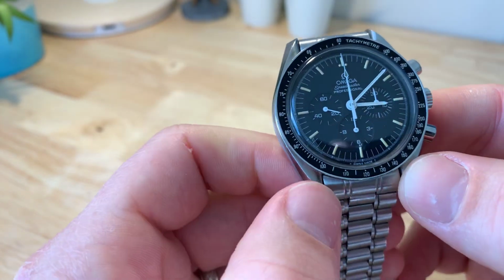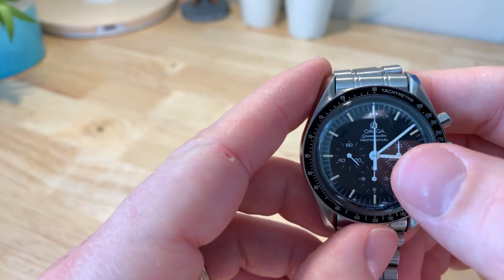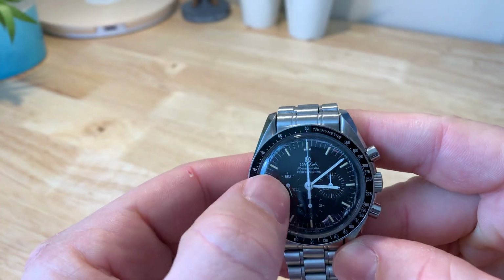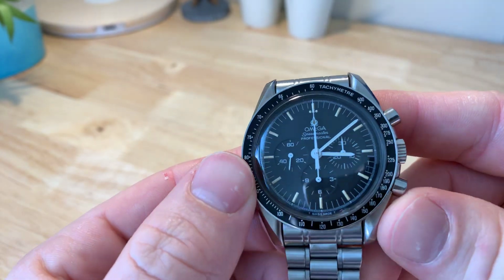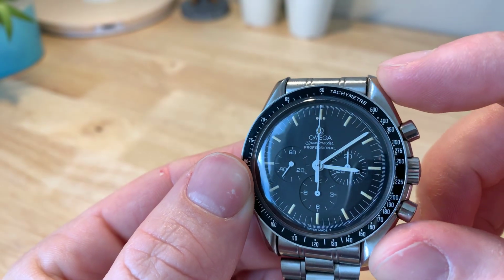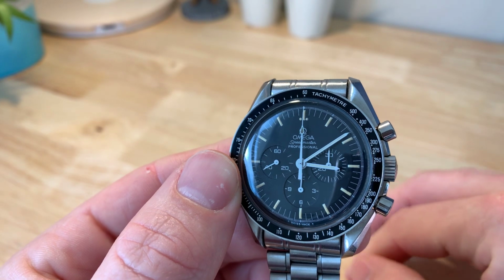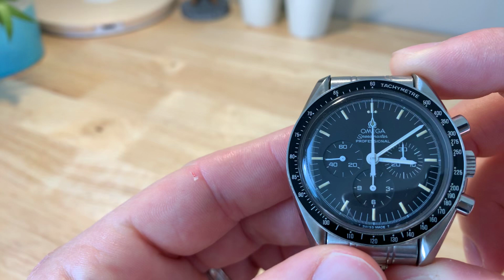But yeah, so those are kind of the big reasons. And then the other fact is you get the vintageness, right? Like I talked about, you get the tritium dial, you get the Hesalite crystal, you get some aging, and it's going to be your most affordable option in that realm. So this is the newest, or I guess the youngest produced Omega Speedmaster, where you can get all that.